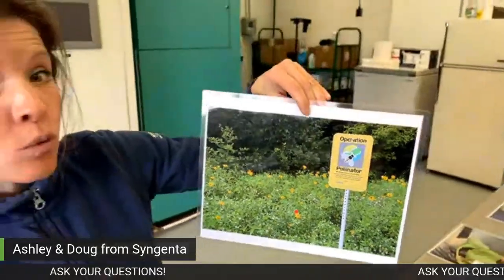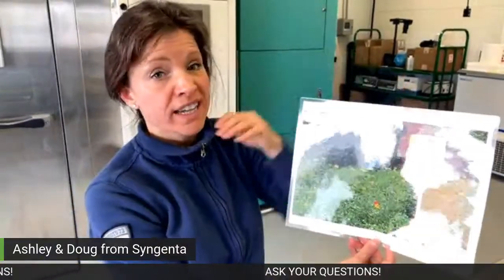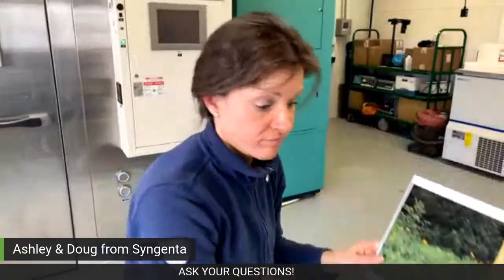And actually, the ones that we have here at our research farm, we have active honeybees. And last year, I got to help take care of those bees and harvest the honey. And this year, I get to take a beekeeping course so I can help take care of them too.